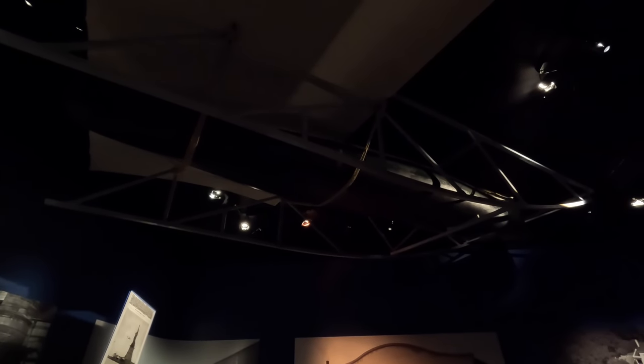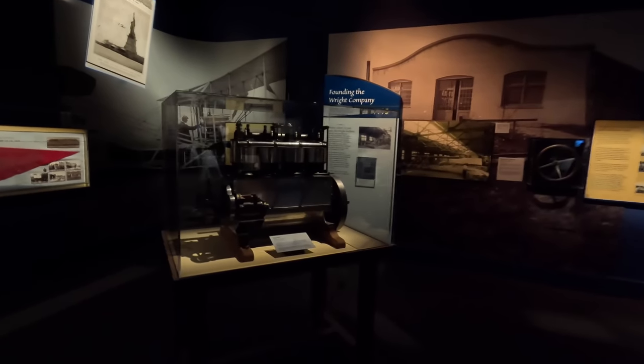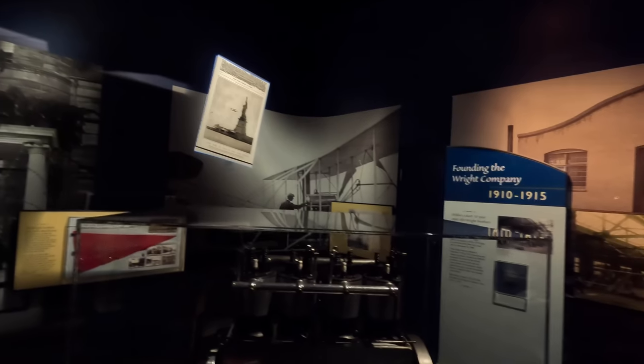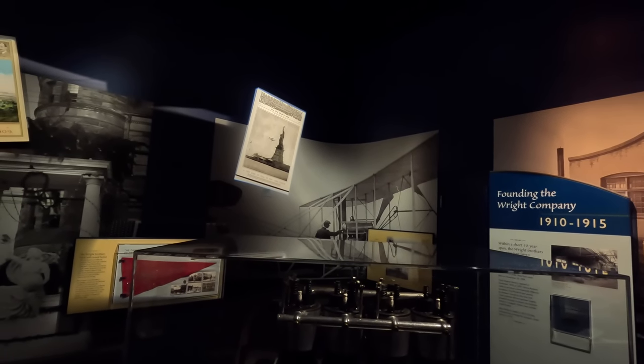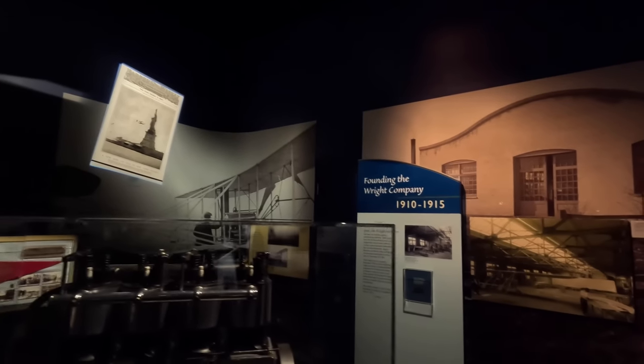They were concerned about flying over water, so they took a canoe, covered it in canvas, and in the event that they would have to go down over a lake or a river, it would be a pontoon. And see this picture over here? See the Statue of Liberty? It's got that canoe. And that's an air show in 1909.